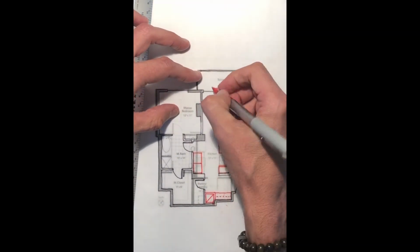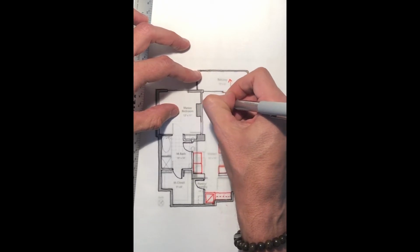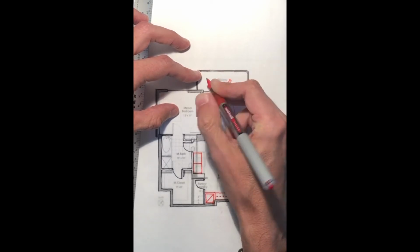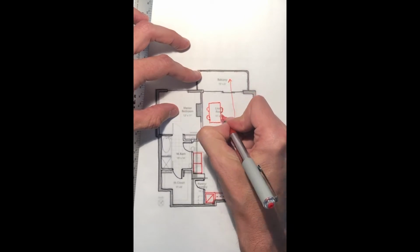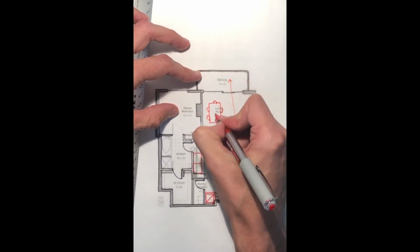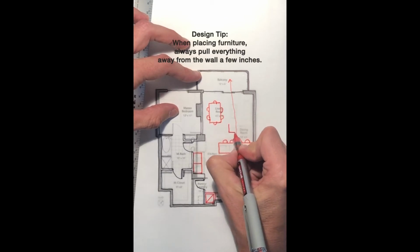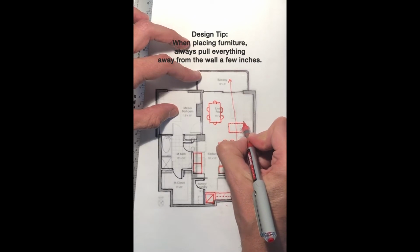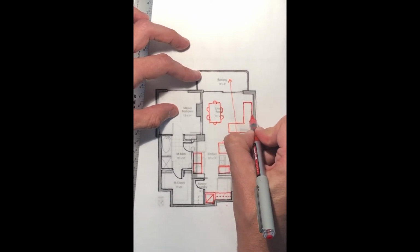So in terms of the furniture layout, we can put the dining table in front of the window. And I like the dining table in this location because you can actually see it as soon as you walk in the front door. It's a nice thing to look at, and I like it being up against the window. And then we can put a nice big sectional sofa on the opposite side for the living room furniture grouping, and we can really stretch this one long because we've got this big long wall that it can set against.